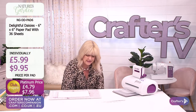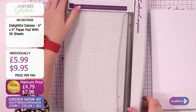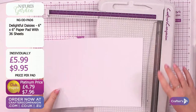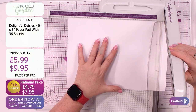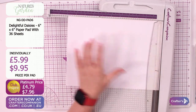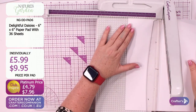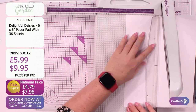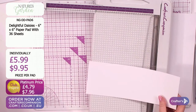So I'm going to grab my guillotine. There we go. Then we're going to take the foot out, pop that out, and trim this down to 11 inches. Just find that slot, pop that on there and trim that down. So that's 11 inches, and then we turn that round and trim it to 4 inches, just like so. That's our first piece of card done.